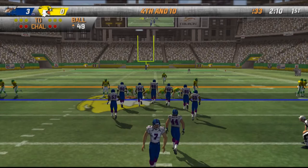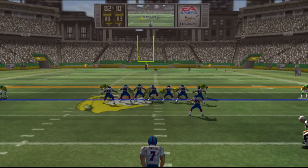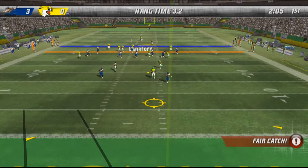Frankfurt will come in now to punt it away. Number 85 sets up, waiting for the punt. Fair catch called for.